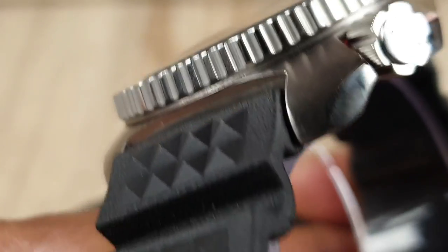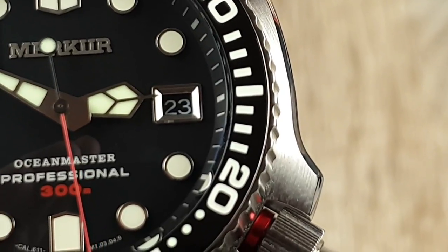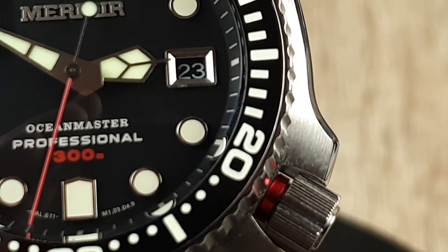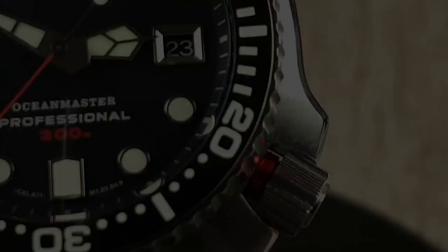And you can also see a glimpse of that lock engraving around the crown. We'll cover that a little bit later on. Just have a look at that red tube. Fantastic feature. Visually, it looks great as well, but it also serves a functional purpose. Again, tying it in with this being made with diving in mind.